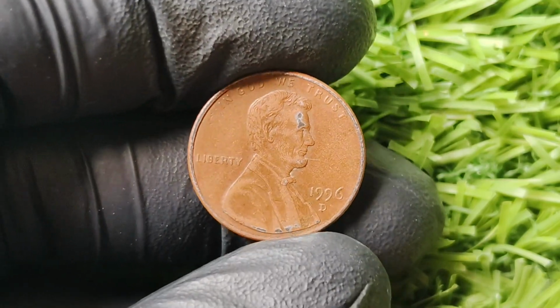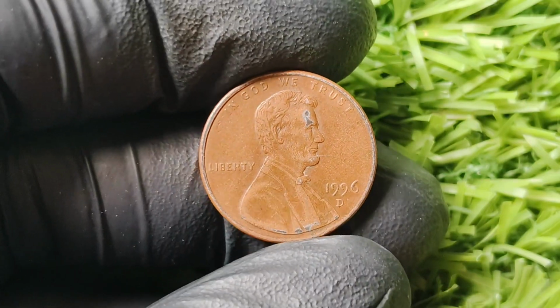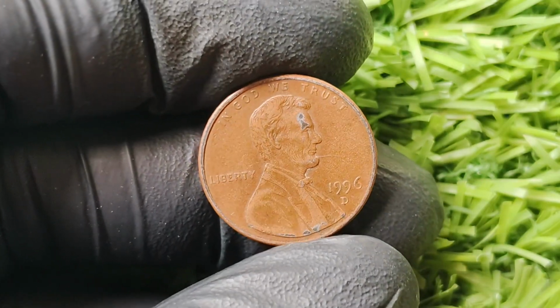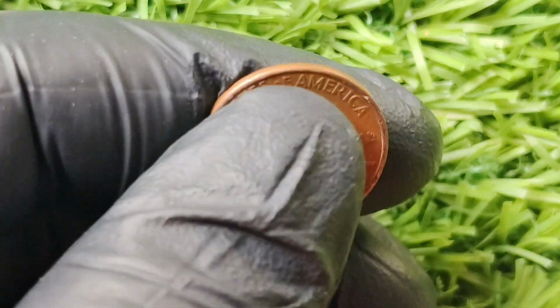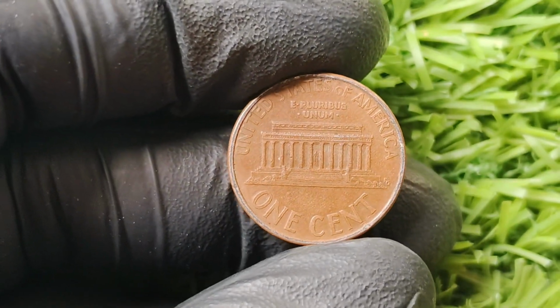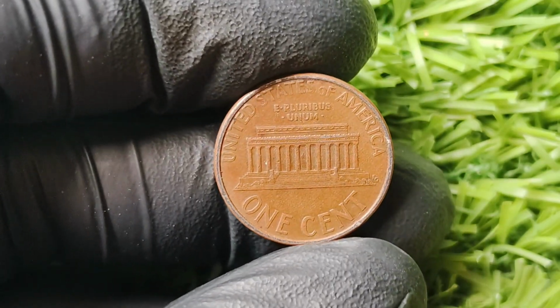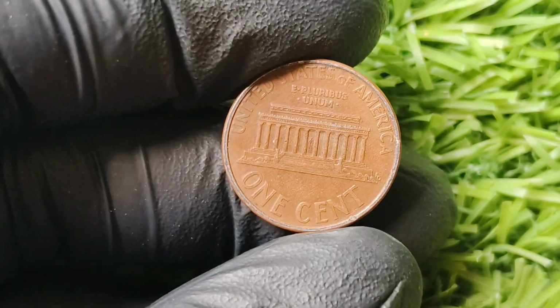First off, the D mint mark means it was struck at the Denver Mint. And 1996. Not exactly ancient history. We're not talking about a coin dug out of a Roman ruin here. This was a year of boy bands, dial-up internet, and weird haircuts. So what makes this penny so dang valuable?